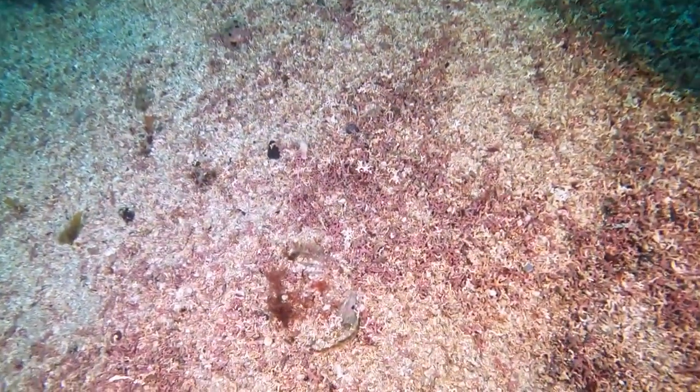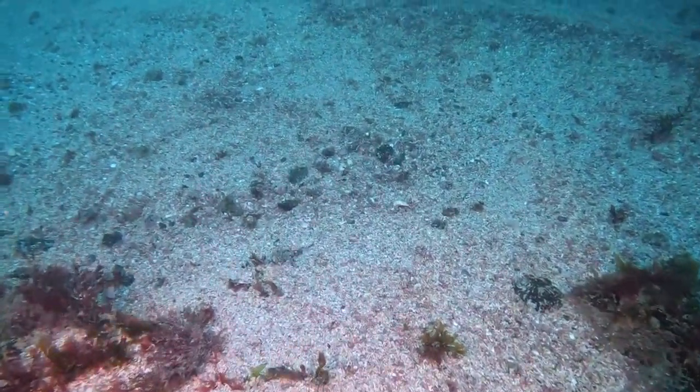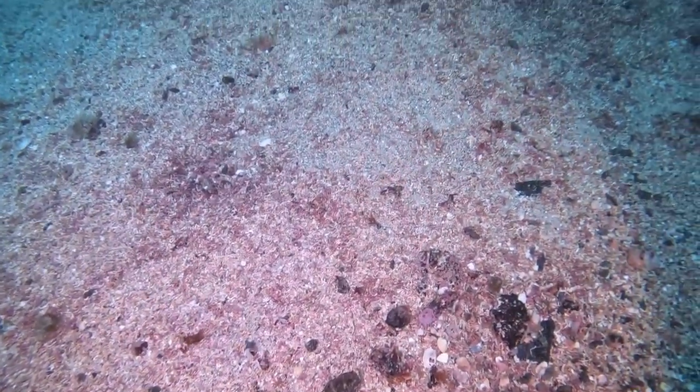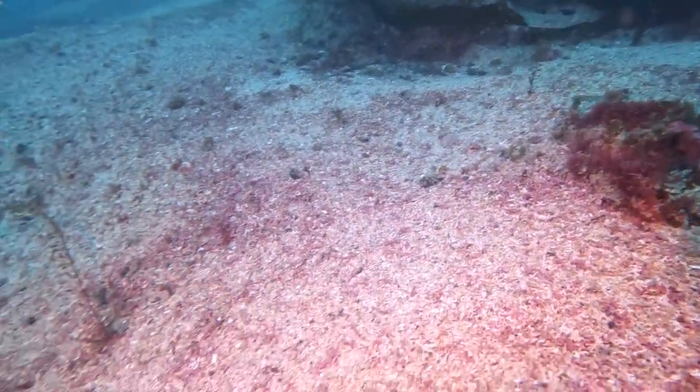It's just a shame they decided to put our new sewer pipe straight through the middle of it. But then again, people probably don't know that. The seabed, when you're up close to it in real life, is absolutely beautiful. The colours of it. The camera doesn't do it justice.